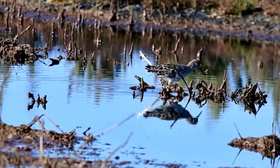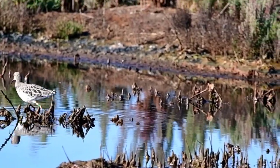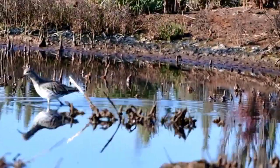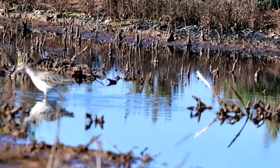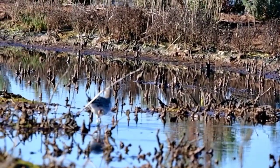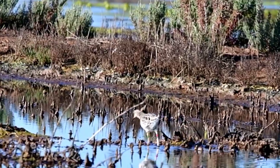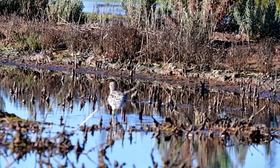On these first 2 tanks, this is where you'll always find the ruff. There's normally 4 of them feeding here most of the time during winter. This is the one with the rings, and he's nearly always around here up on this first or second tank. Lovely bird, the ruff. It's quite difficult to find, but here there's always, as I said, 3 or 4 of them that you can pick up at any time.